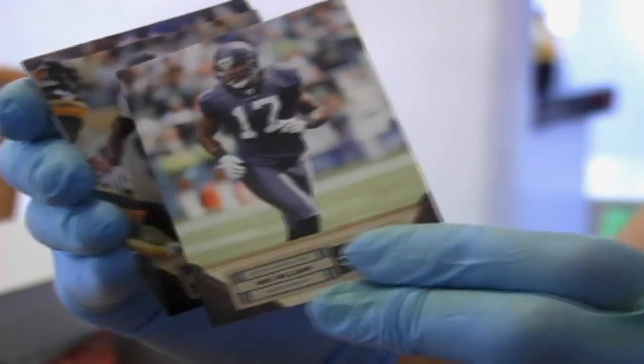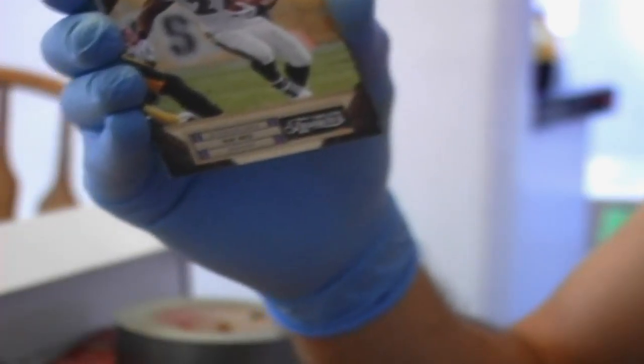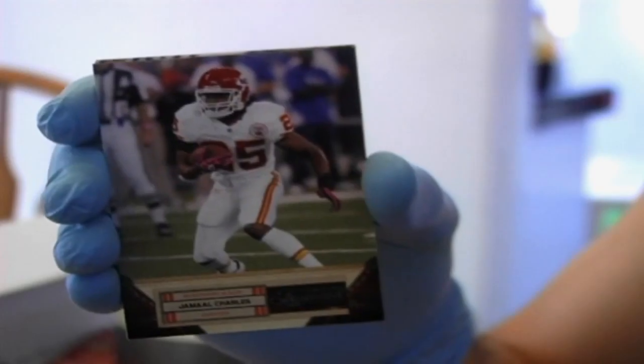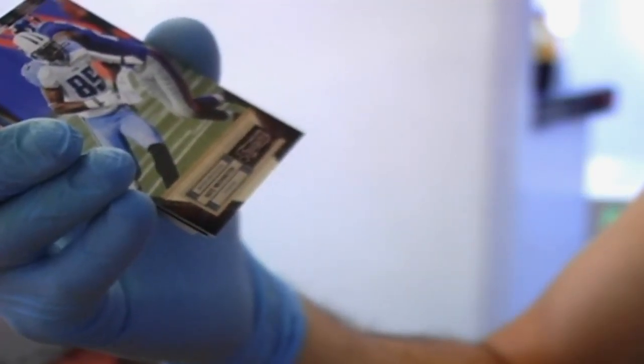Mike Williams, I went to school with in college. He's not nice. He's a very mean dude. I played basketball with him in the gym, and he's not very nice. Ray Rice. Pete Carroll was really cool, though. Jamal Charles. Pete Carroll was a very nice man. He played basketball. His sons played, and we played him. He was just really down-to-earth and friendly.